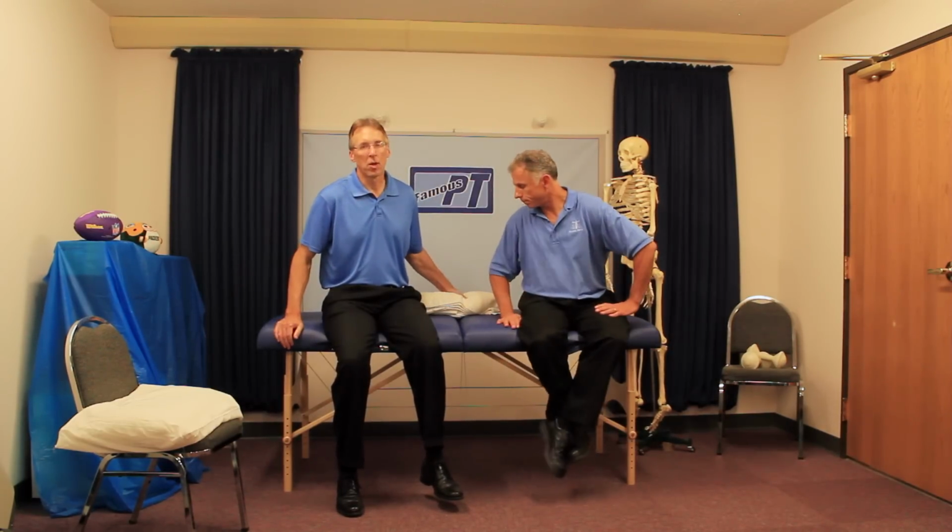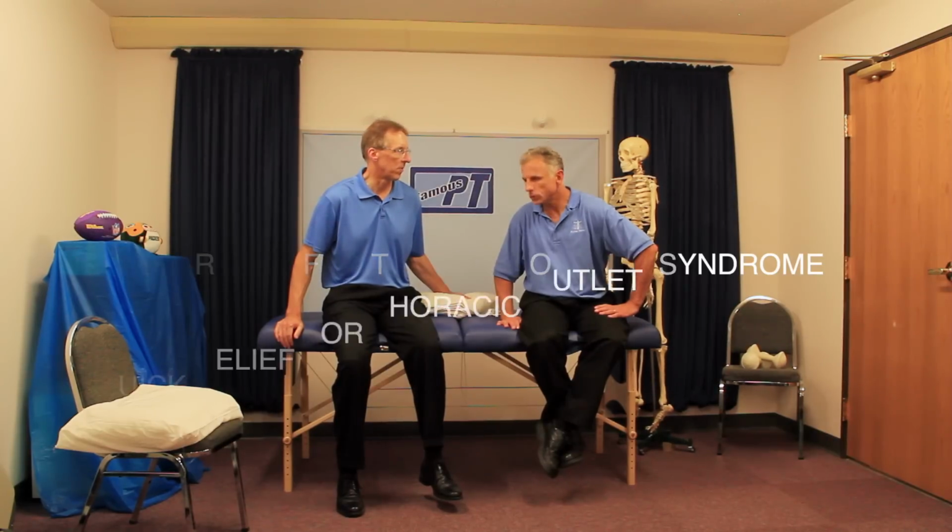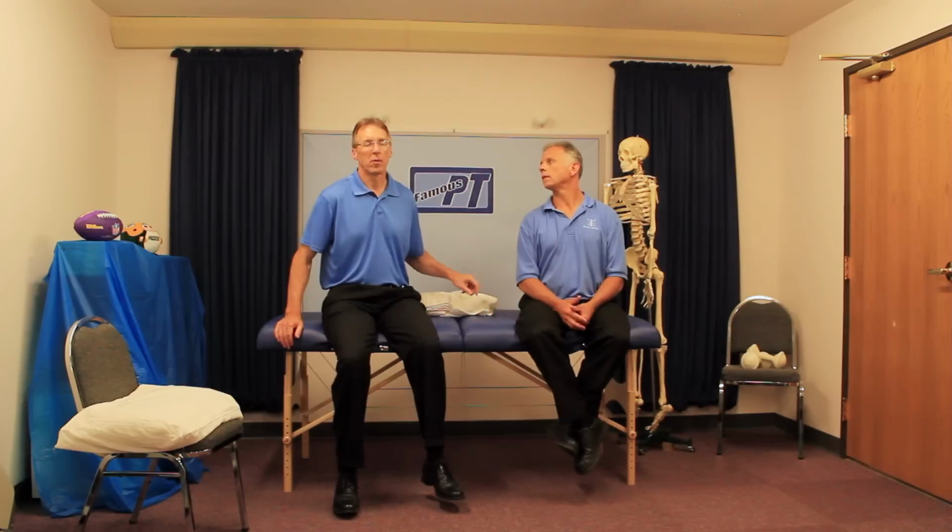Today, Brad, I was going to just show you a quick treatment for thoracic outlet syndrome. Sure. And just very quickly, generally what you're having is some type of pinching going on, I would call it. It could be in the muscles of the neck here, the scalenes. It could be underneath the collarbone. It could be with the pectoralis minor. Nerves, artery, and veins are coming out of here, and they're getting pinched somehow.